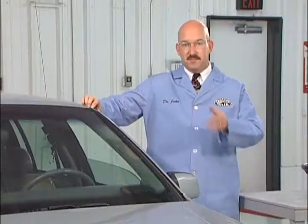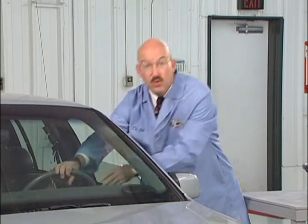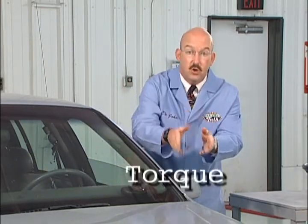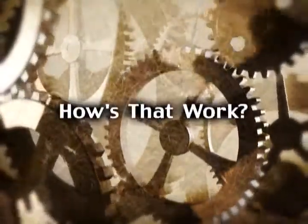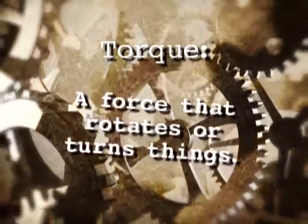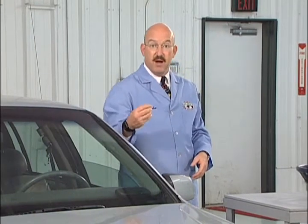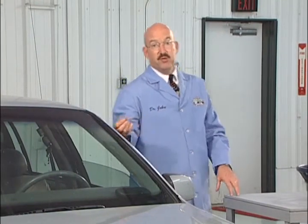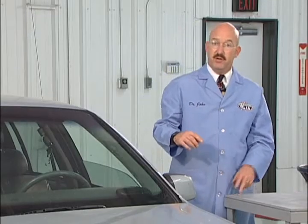Thanks, Lori. Specifically, as you turn the wheel on your steering column, you apply a certain force called torque. How's that work? Torque, a force that rotates or turns things. Through a series of gears which multiply the torque, and with the pressure of power steering fluid, you're able to turn the wheels of your vehicle. The other important function of the power steering fluid is to lubricate the pinion gear.